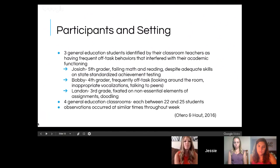Observations were done in 4 general education classrooms, each consisting of 22 to 25 students. And observations also occurred at similar times throughout the week.